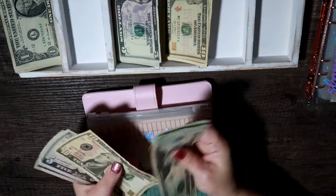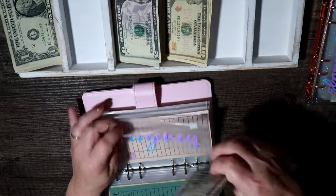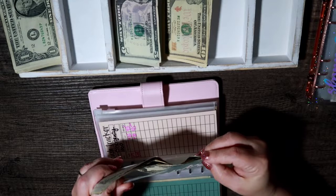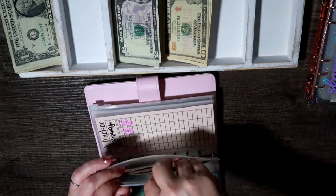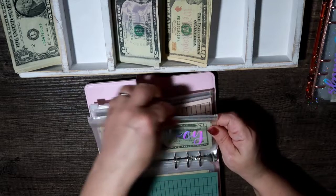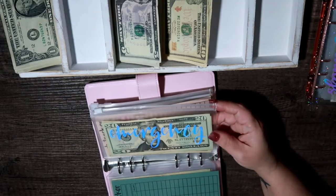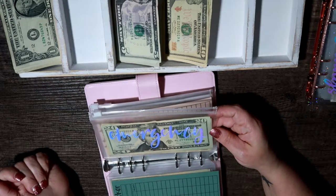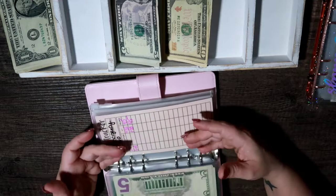Anyway, 20, 40, 50, 55, 60. And these, I do have 2 emergency funds, and there's specific reasons for that. This emergency fund is a general emergency fund, so I'm getting this one to $1,000, just in case something happens, like to a car, and we have to have a deductible. Something happens somewhere else, and we have to have $1,000.